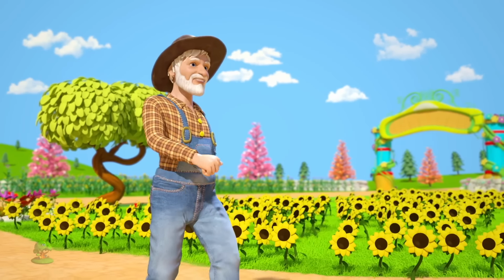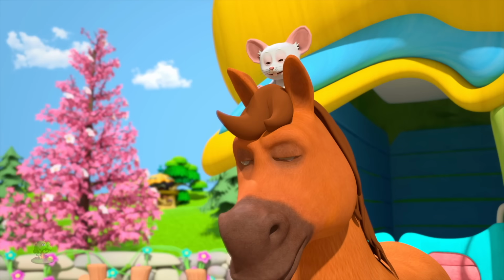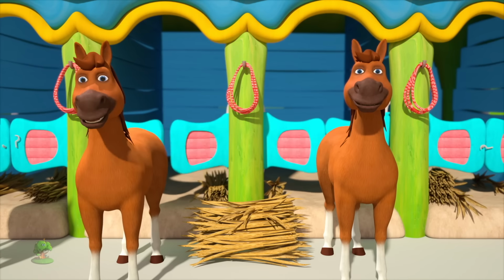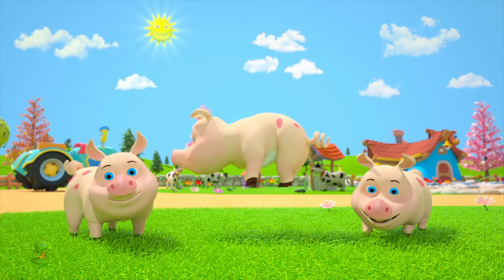Old MacDonald had a farm, E-I-E-I-O. And on his farm he had a horse, E-I-E-I-O. With a nay nay here and a nay nay there. Here a nay, there a nay, everywhere a nay nay. Old MacDonald had a farm, E-I-E-I-O.